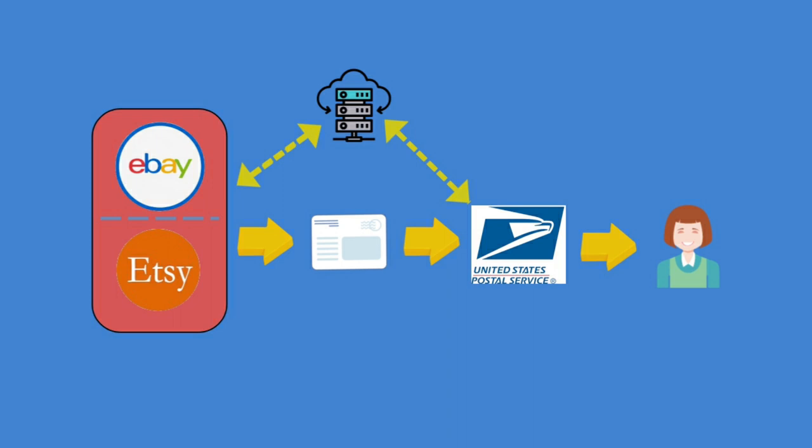So the first box there is you've got the eBay and Etsy platforms. They're connected across multiple data centers. They're not in the same one, that's why it's got the dotted line there. They're two separate companies, two separate platforms, two separate programs and applications. They're not shared, but I just put them in a box to make it easier.